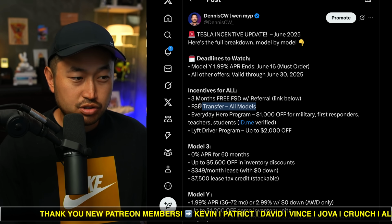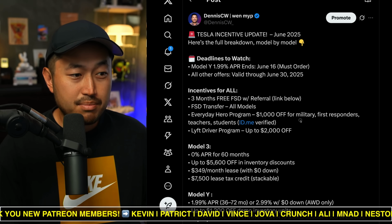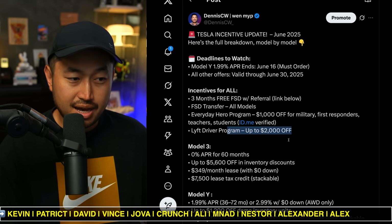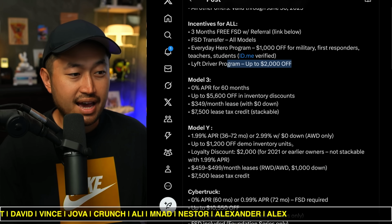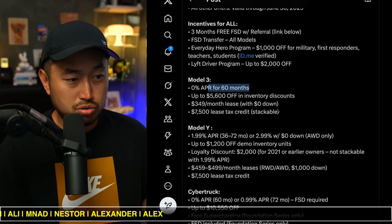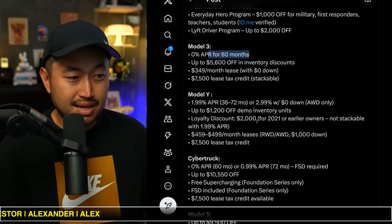We've got the full self-driving transfer program that's happening. The biggest thing, America's Heroes program, $1,000 off, and also Lyft Driver, another $1,000 in credits that you can get. We've got 0% on the Model 3 up to 60 months. This ends on June 30th, so you have to take delivery by June 30th. And same thing with the Model Y.